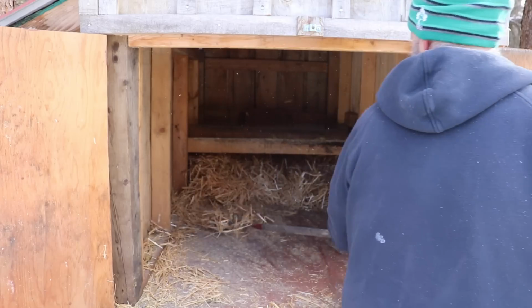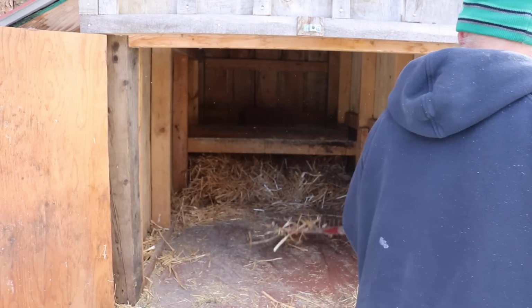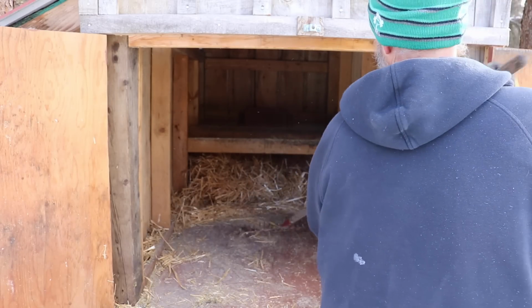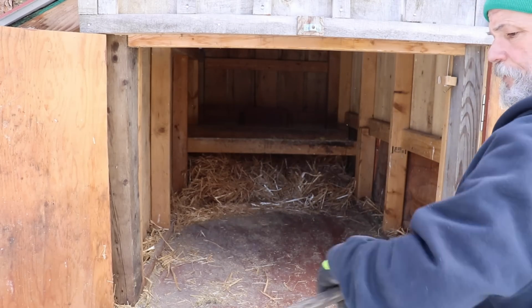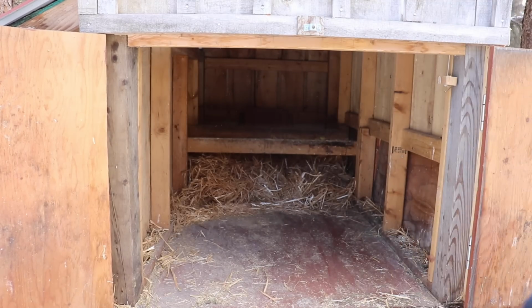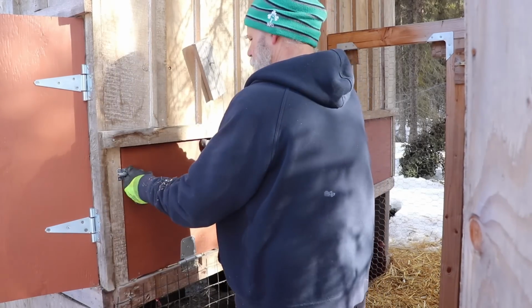Just throw that up towards the door. And then we'll get the nesting box in here. And I'll actually fill that up through the door on the side over here. Ladies, how are you?